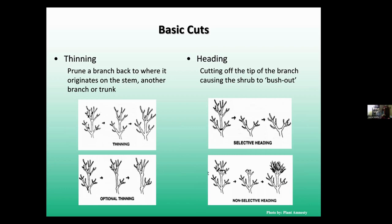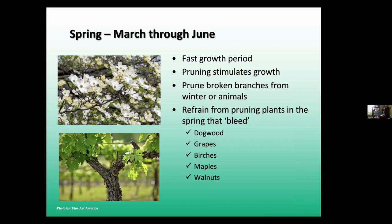And when you prune, and why we don't recommend doing tons of pruning right now, you stimulate a plant to grow. And so we don't want you having things growing a lot right now, and then we get into colder weather and things get damaged or it gets too wet. And also it's wet, and so you don't want things getting too diseased from this. So these are things that you look at March through June.